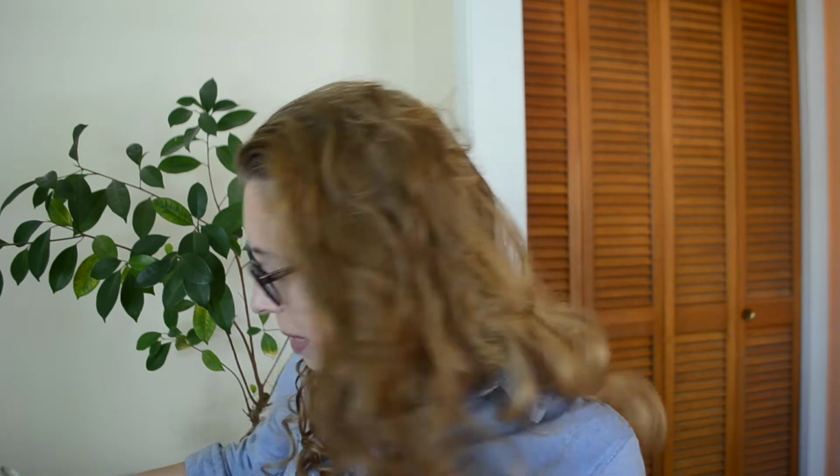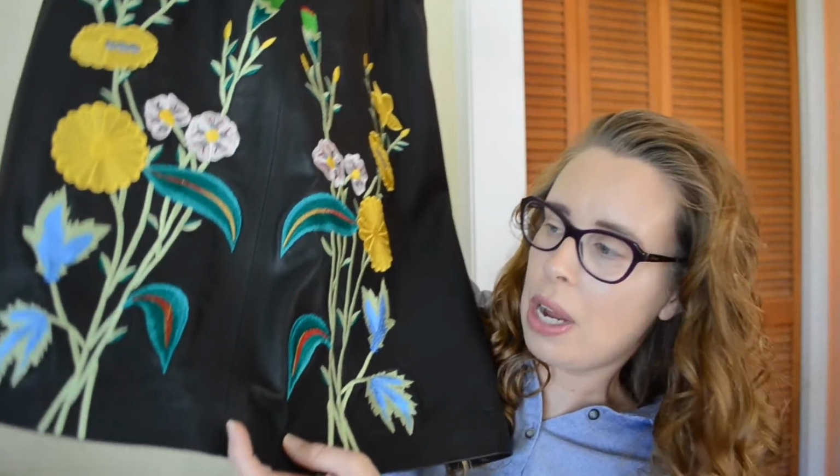This next one was a hesitation for a long time, but I made up my mind this morning, and it's this leather skirt from Topshop. Now, it is from Topshop, but it was not cheap whatsoever. I'm trying to think of the size, the sizing is not back there. I love the embroidery. I love the leather. It's real leather. It zips up the back.